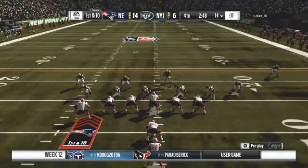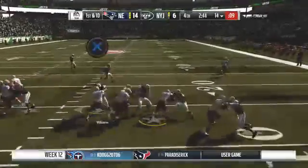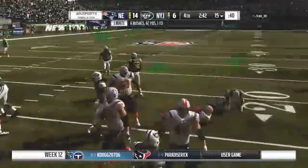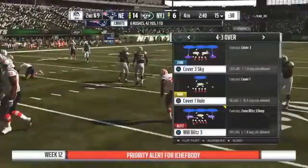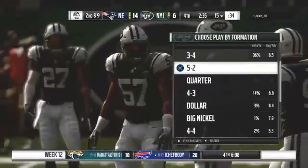Check, crunch. Running game working. They'll stick with it on first down. And he's going to be taken down right at about the 15-yard line. Just a yard on the first down carry, so it's 2nd and 9.